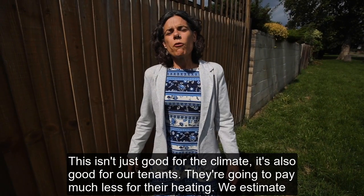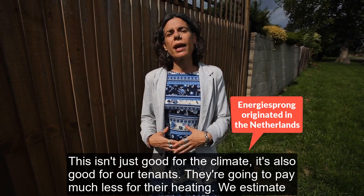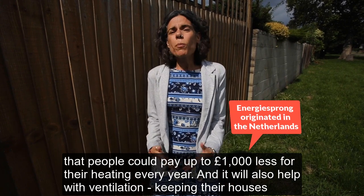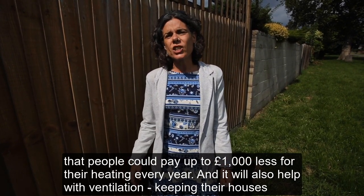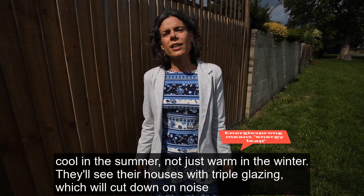This isn't just good for the climate, it's also good for our tenants. They're going to pay much less for their heating. We estimate that people could pay up to £1,000 less for their heating every year. And it will also help with ventilation, keeping their houses cool in the summer, not just warm in the winter.